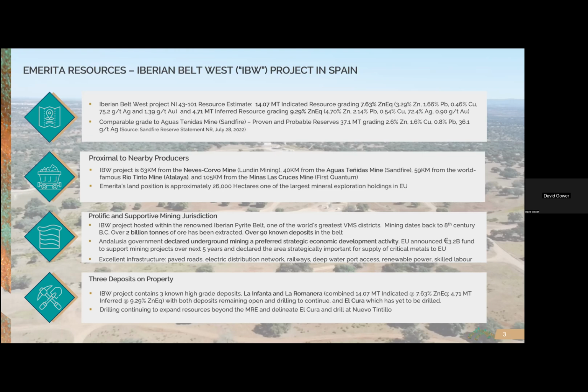It's a good jurisdiction for mining. Communities are supportive, the government is supportive, and of course there has been movement within the European Union to secure domestic supply of critical metals as well. So the timing in terms of the business climate is very good. And as mentioned, I think in your introduction, there are 3 deposits on the property. We only drilled 2 at this point.